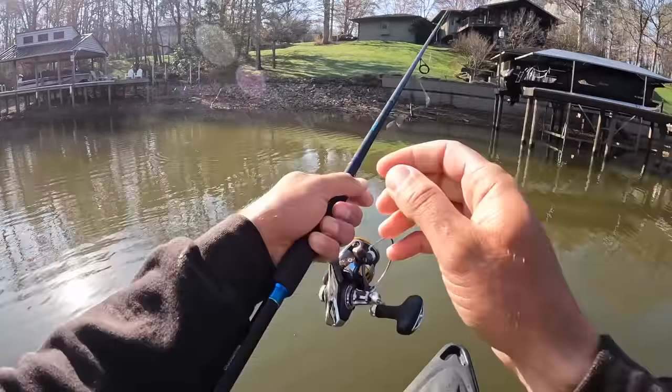Yeah, we'll just troll up through here, just slow trolling. Don't have a graph, so I can't tell you the speed, but we're just going to try a casual pace, around 2.5 miles an hour, somewhere in there. It's not an exact science. Most important thing is just getting in front of their face. Skipjack are very aggressive when they're feeding.